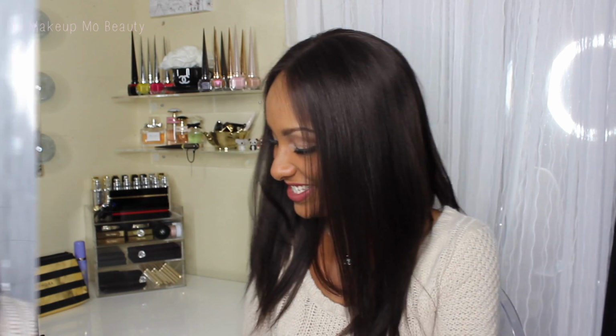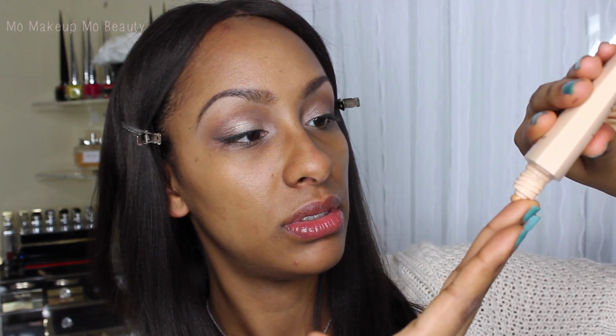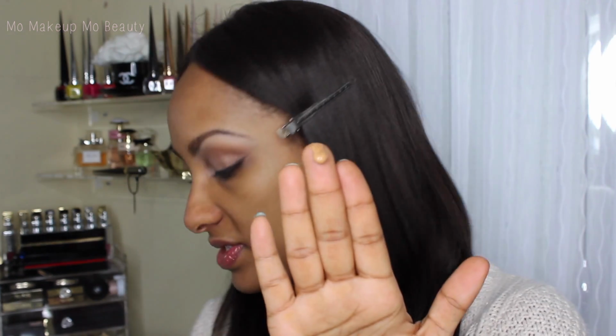Let's do this. I'm going to prime one side of my face using the Givenchy Mr. Matte mattifying primer, and then I'm going to leave one side all by itself with no primer. So I'm going to apply the primer to my left, your right. I'm just going to shake her up, and I'm going to use my hands to apply it to the side that I used the primer on. That's what the consistency looks like.